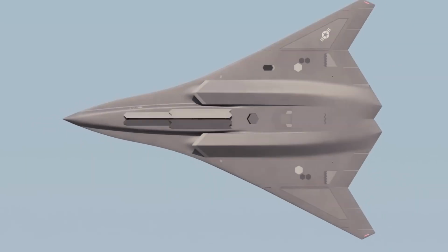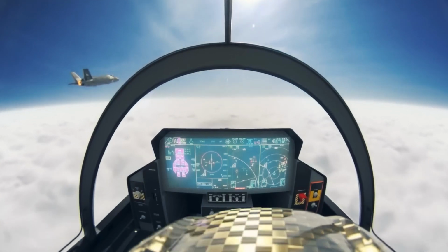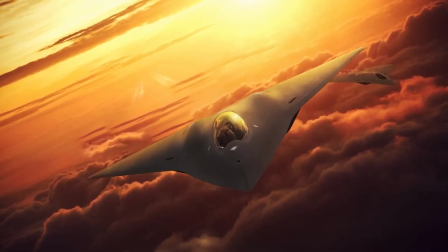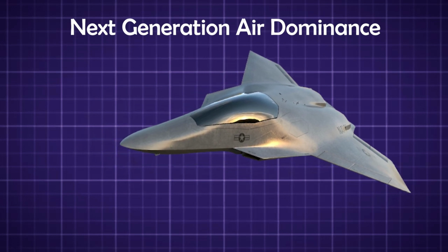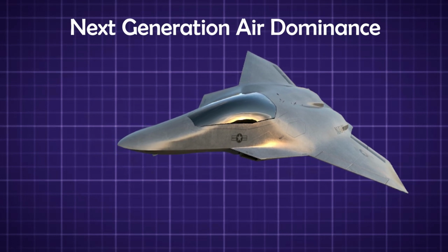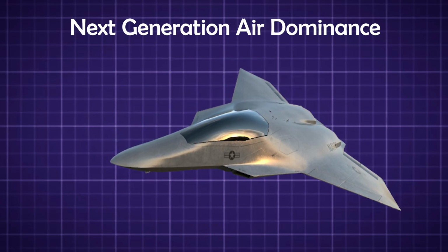Now, when we look ahead to the 6th generation of fighter aircraft, things get even more exciting. While most of the 6th gen's features are still a well-kept secret, one thing is clear. This aircraft is going to be seriously impressive. One striking feature of the NGA-D, next-generation air dominance fighter, is its unique design, which we got a sneak peek of on Instagram. It has an overall triangular shape and a distinctive absence of a traditional tail section, thanks to some high-tech active flow control.